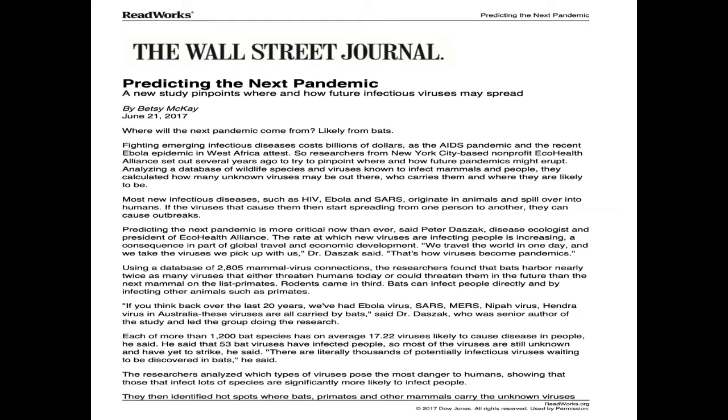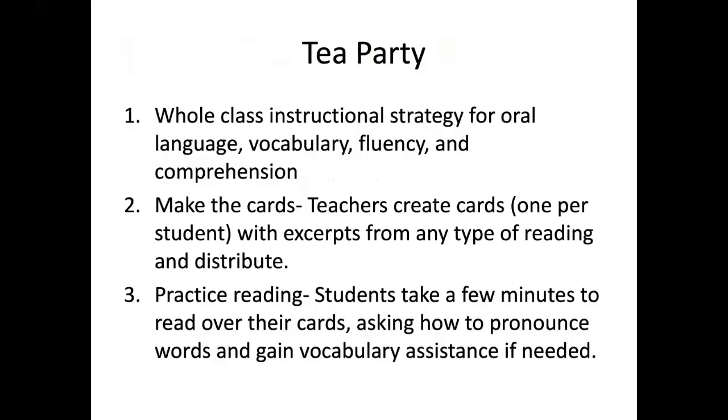So what I do is I tell the students, we are going to be reading a Wall Street Journal article called Predicting the Next Pandemic. And then before class, I take this article and I break it up into little pieces and put those pieces into a PowerPoint. I print out the PowerPoint, cut out the squares, and make cards out of them. So this is a whole class instructional strategy. It helps oral language, vocabulary, fluency, comprehension.